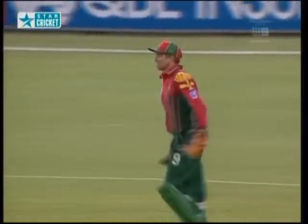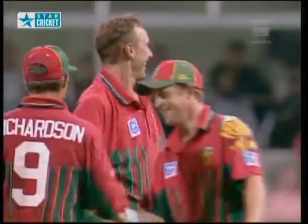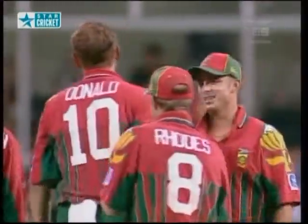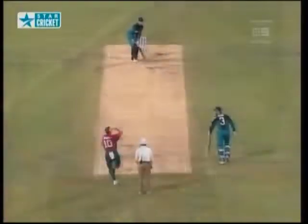That's got him. Big thick edge. Nathan Astle walks. Dave Richardson, a comfortable catch. That's the end of him. Allan Donald should be happy. He's got the breakthrough. It was an important one to get this partnership out of the road. South Africa very happy with the progress so far.